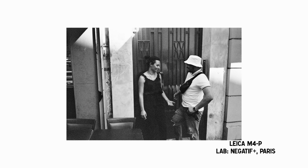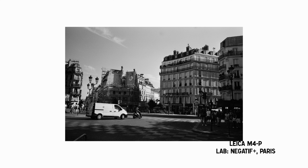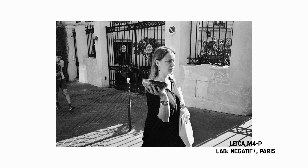I don't know if it's user error, but I don't think I really like XP2 as much as I thought I was going to. The reason I was drawn to it is because it's a C41 process, which means it's a little bit cheaper at some places to have it developed. As far as black and white goes, I think it can be like $20 to have it developed in the E10 process. So you win some, lose some.